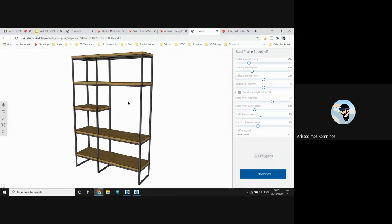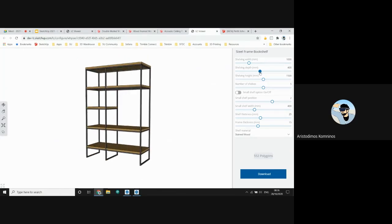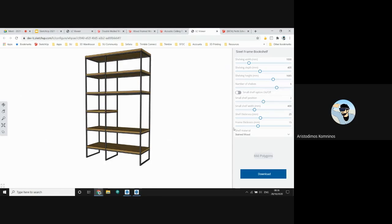The other example, of course, that comes to mind is building product configuration. You have this piece of furniture, and you can adjust the different dimensions. You can add shelves if you like, and download the version of the furniture that you want to use.